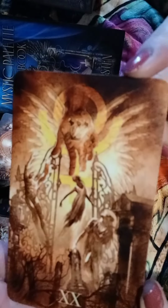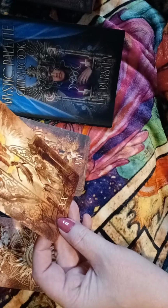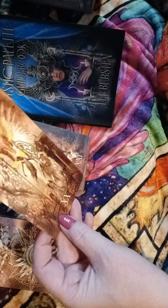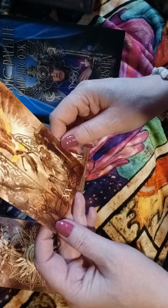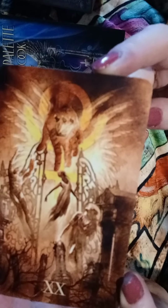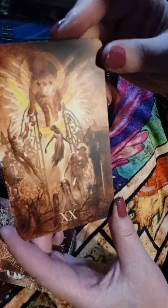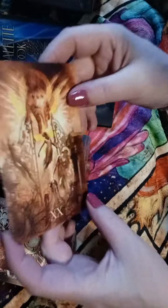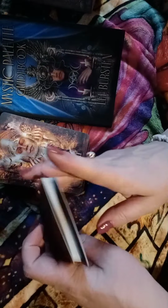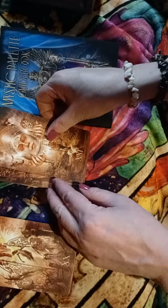The Judgment card. I like how this Judgment card is a really different image here. Sure, you can see the body rising up, and the hand reaching down. But there's something about it that feels like a gate opening up. It's more hopeful in a sense than the classic Rider-Waite Judgment card, where the bodies are coming out of the coffins, like spirits rising from the graveyard. For some reason, it struck me a lot differently than the Rider-Waite-Smith Judgment card does, which I think is a kind of harsh image in the traditional card. At least I think so.